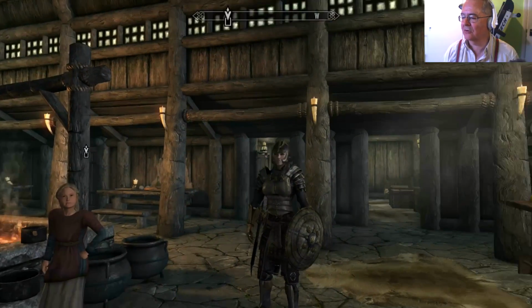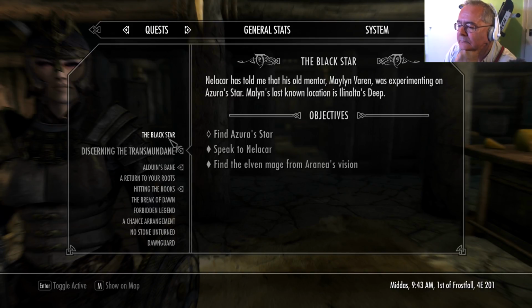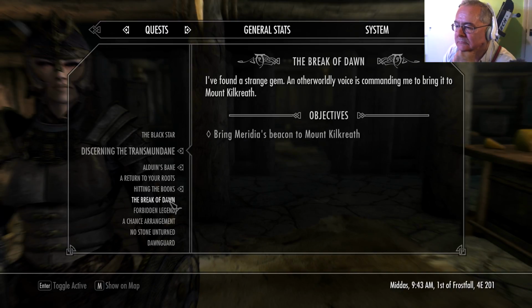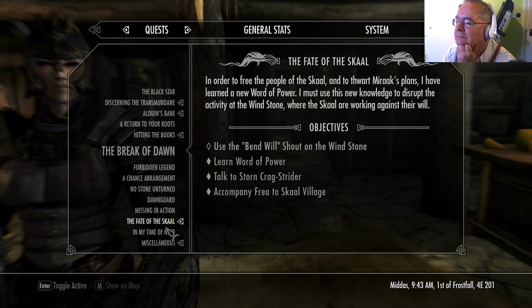So, yeah, it doesn't sound like a great quest to follow either, does it really? Let's look at the journal then, shall we? Again. I've been to Fell Glow Keep, though, haven't I? Shall I go to Killreath? Investigate the Gauldra legend? I don't know. I don't even remember that. Save the Skarl.